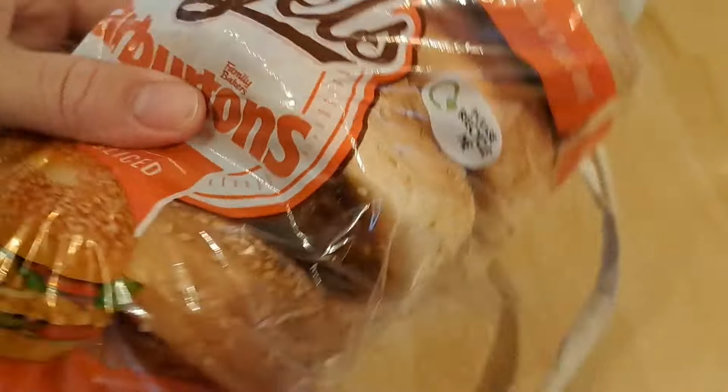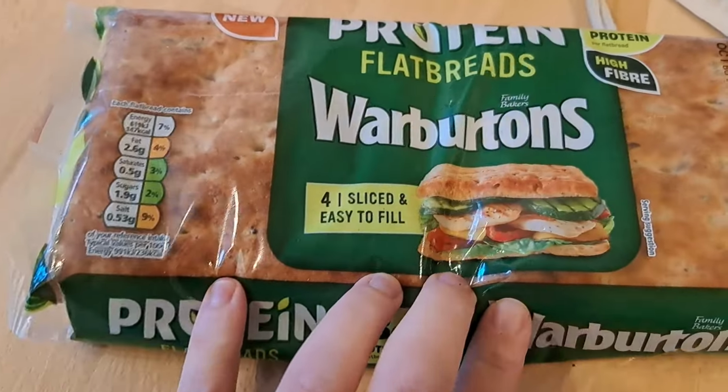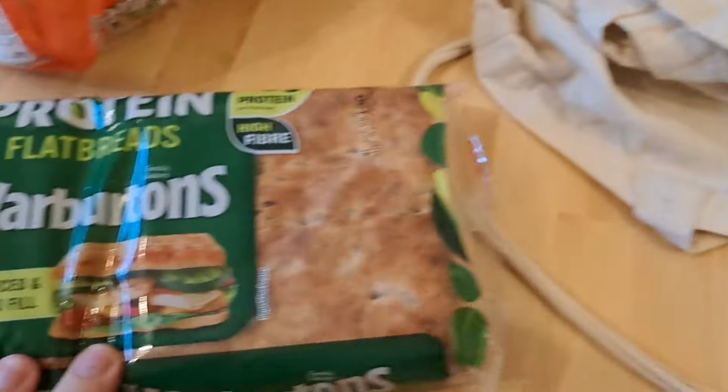We have got some normal bagels. We have got protein flatbreads. They look nice. I don't think I've had those before. But anyway, they look pretty good.